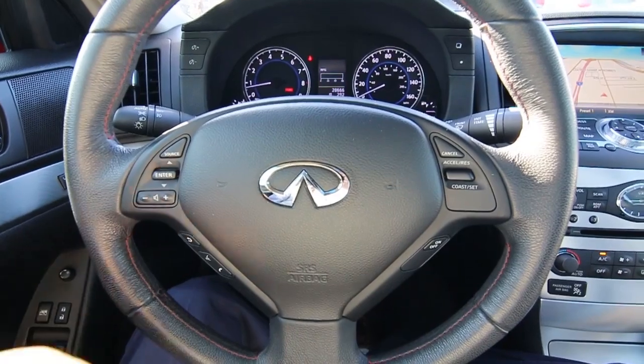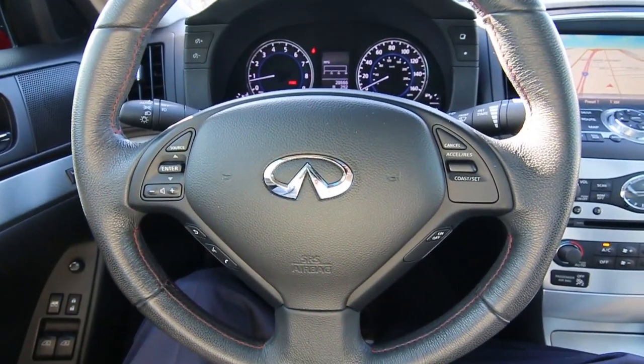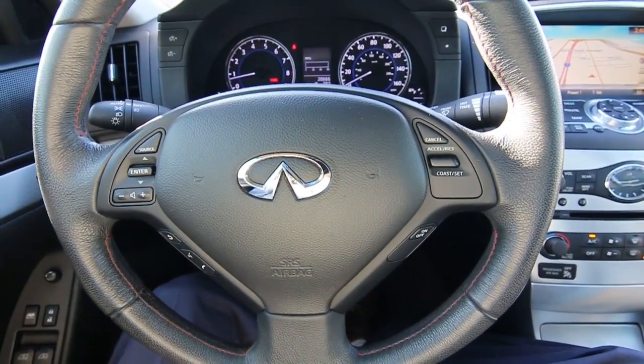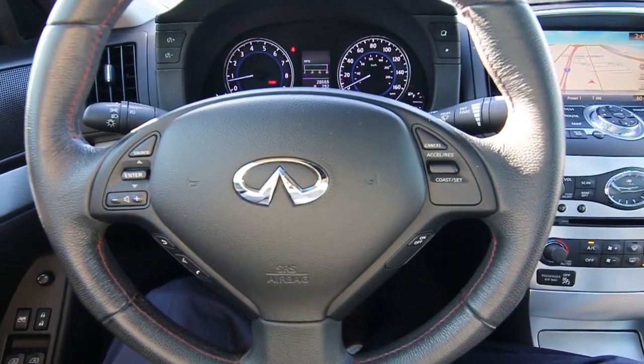Maybe it was just too expensive to implement in a vehicle, and they figure people weren't that crazy about it for how much extra it would cost to include that feature in the vehicle. So maybe that's why Infiniti did away with that really cool feature.